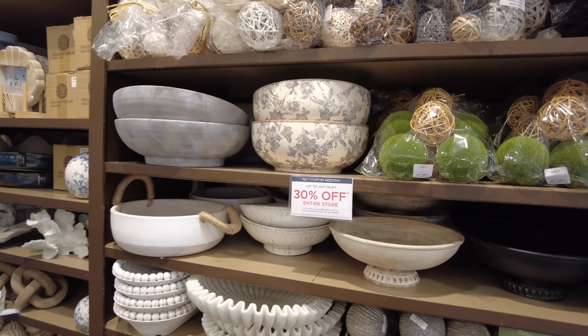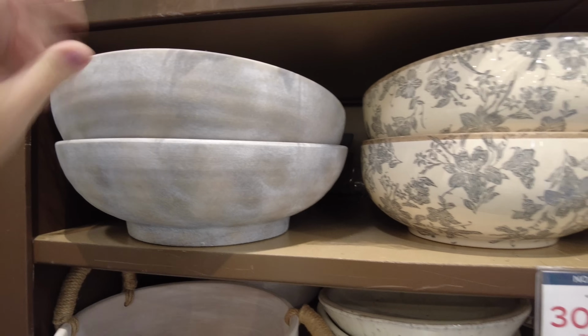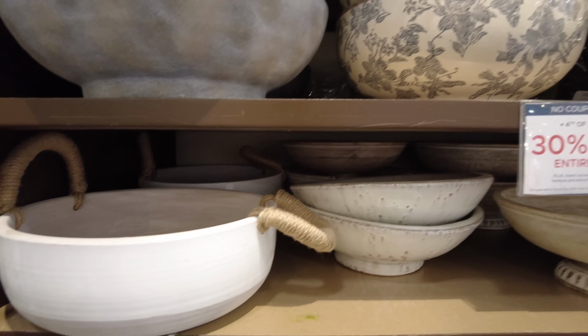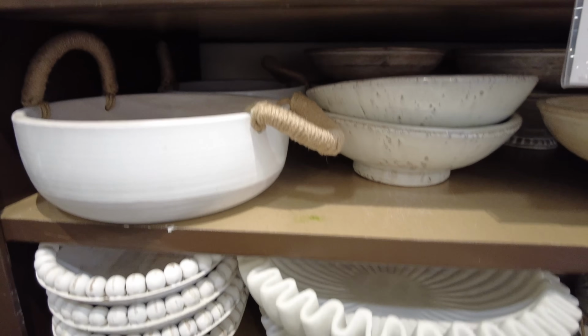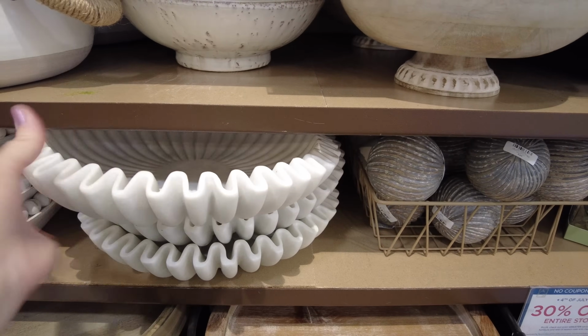We've got all these decorative bowls. These are all also 30% off. These are a little bit too heavy for me to pick up out of here, but I want to just look through the patterns. They've got some beautiful options in here. I love this one with the natural rope handles. This one is still my favorite.